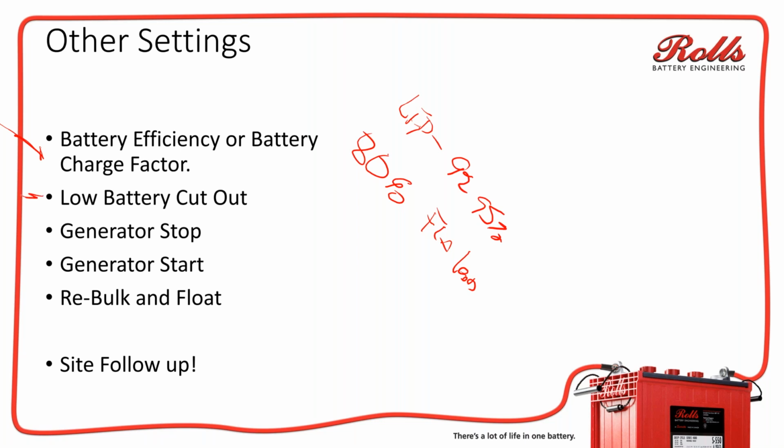Again, low battery cutout typically comes defaulted at 1.75 volts per cell, which is 10.5, 21, or 42 volts. You don't want that. Typically, you want that to be roughly 1.8 volts per cell to 1.85 volts per cell. If you set them too low, you have a possibility of over discharging your battery.